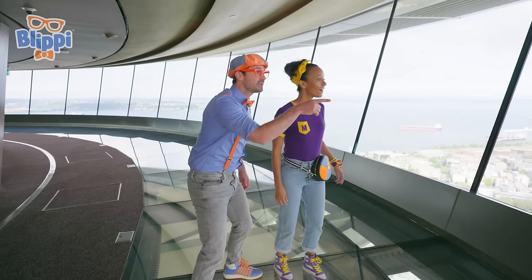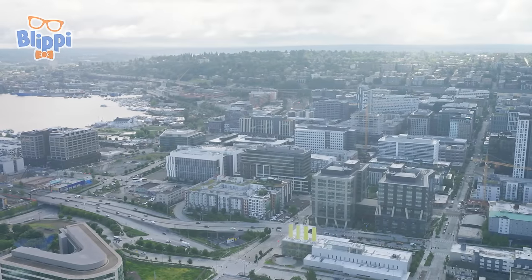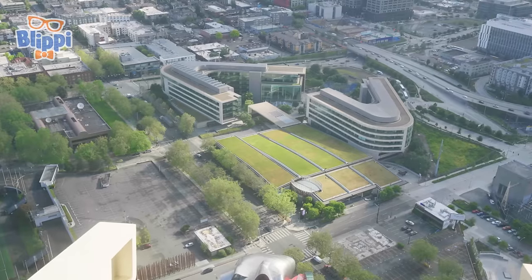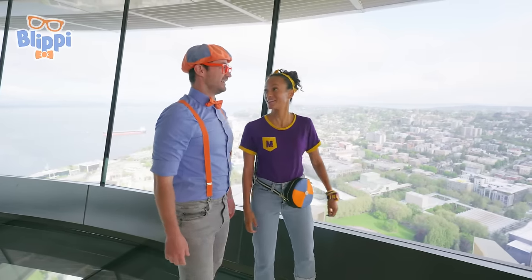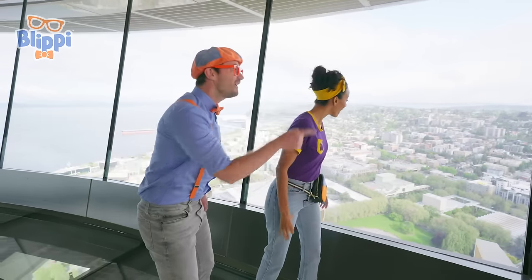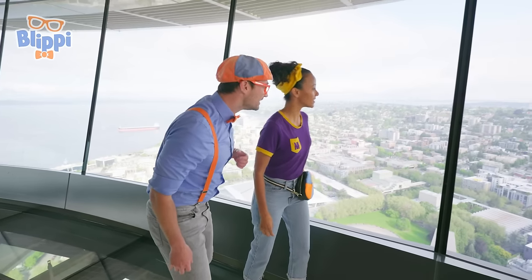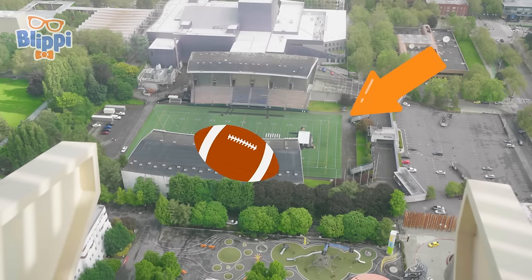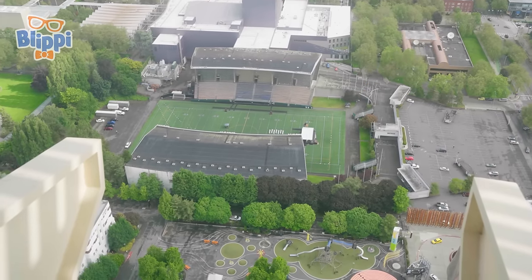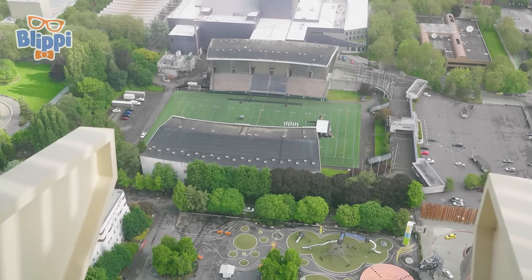Speaking of cool, look at the view. Yeah, look at all of those houses. Wow, that building is so big. Really big, but not as tall as this tower. And that's a big lake over there. What do you see? Oh, I see some traffic over there. There's a football field. Whoa, cool. That looks like fun. And speaking of fun, the playground we were on earlier. Oh, there it is.